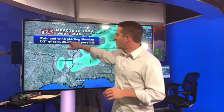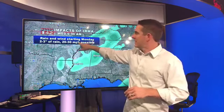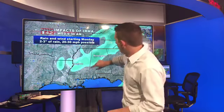You can expect rain and wind starting Monday night. 2 to 3 inches of rain between Monday night and Tuesday, and then maybe a few showers on Wednesday. 20 to 30 mile per hour winds are possible, with gusts higher to 40 to 45 miles per hour. That's what you can expect, widespread throughout much of central Alabama. I do think, though, West Alabama won't see as widespread impacts. So that's kind of the deal. That's what we've got.